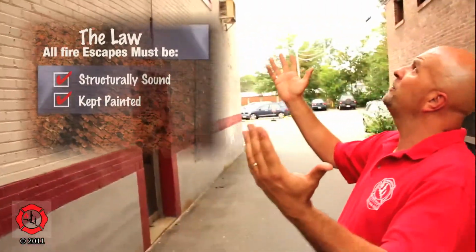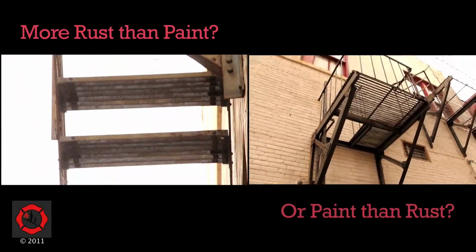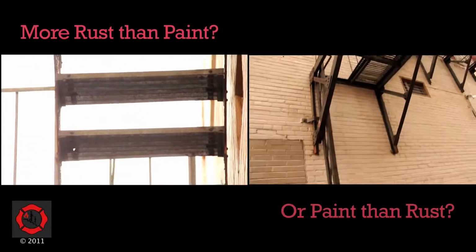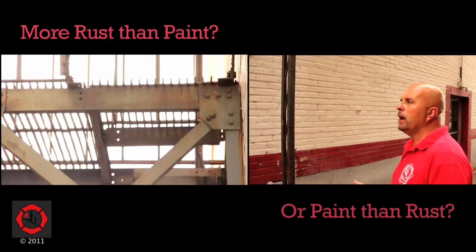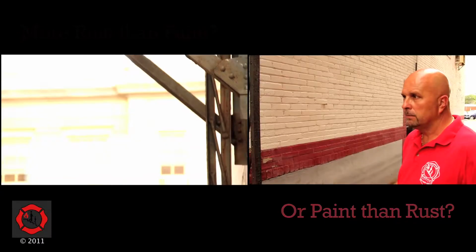So I can just look at this fire escape and say that I have evidence right now that there's more rust than paint on this fire escape. So immediately, if you were to call an inspector out here, the law doesn't allow him to pass this fire escape simply because it has more rust than paint.